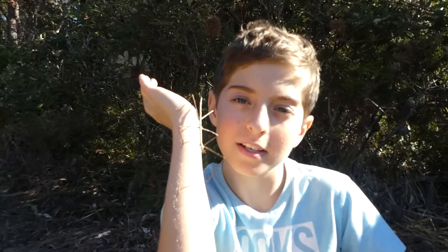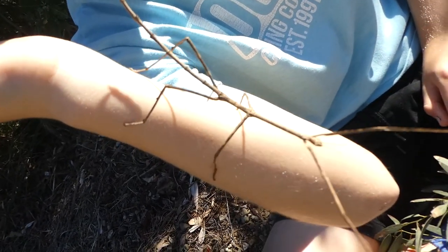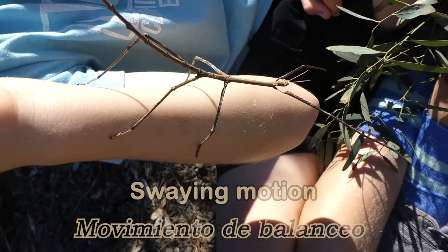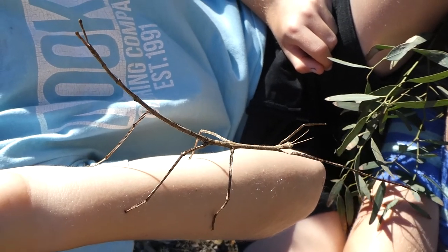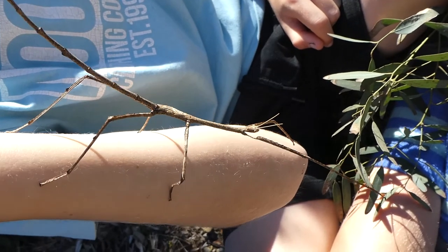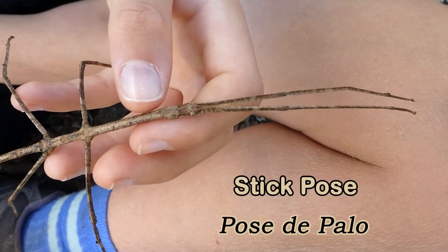Right here on my arm is a stick insect. Just like praying mantises, stick insects sway their bodies as if they're just a stick moving in the slight breeze. It looks so much like a stick that it's easily camouflaged. During the day, they can be difficult to spot because they are often motionless, with their front legs in front of their head, so they look even more like a stick.